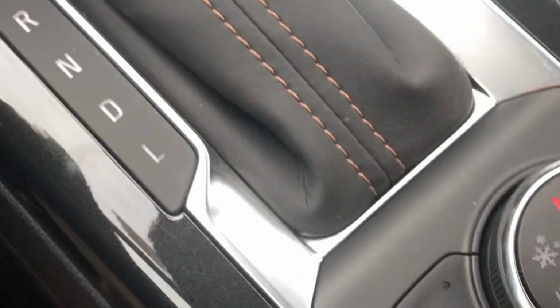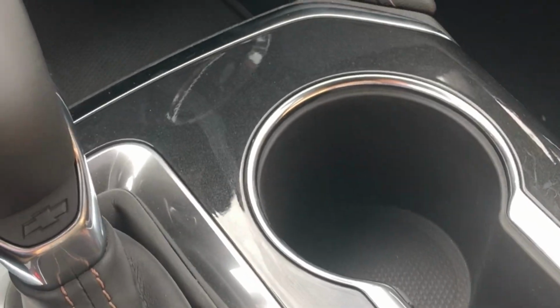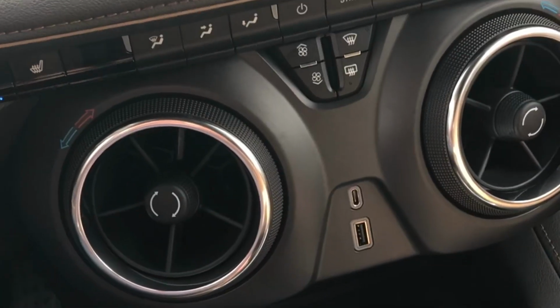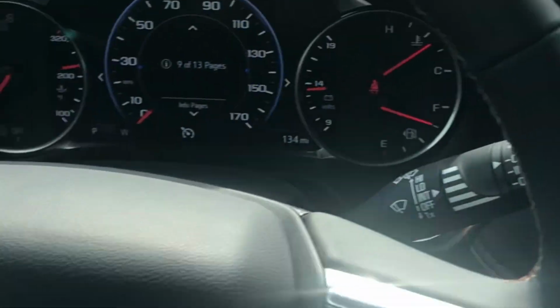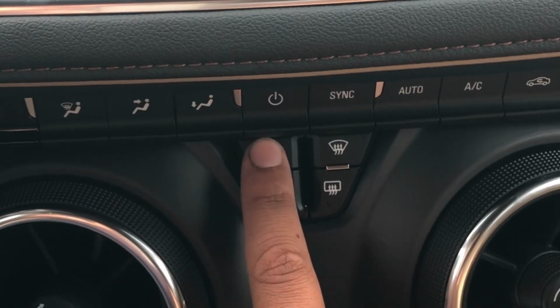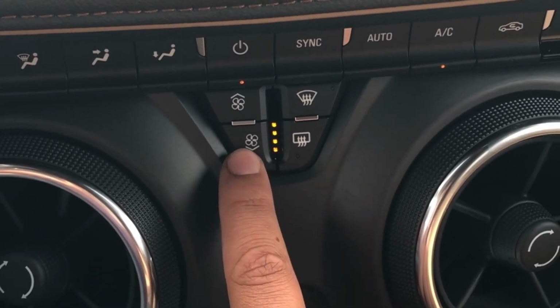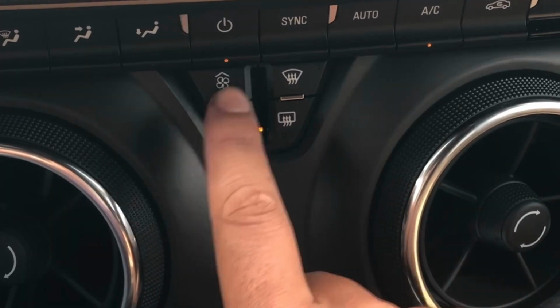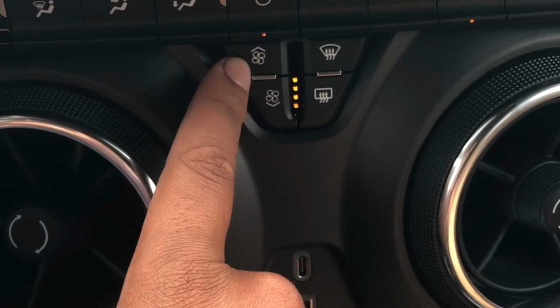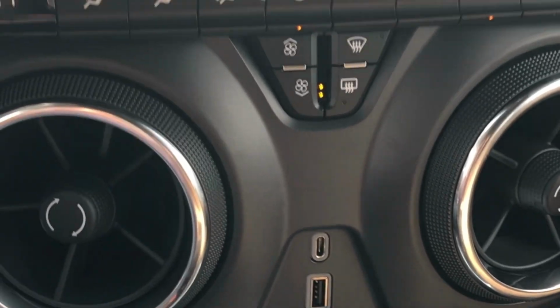This is your park assist button here, and that will sum up just about all of the interior of the Blazer. Oh, quick little Easter egg. I know it's not much, but I love the way they put this button showing how much air flow you have coming through your vents right there. It's a cool little touch.